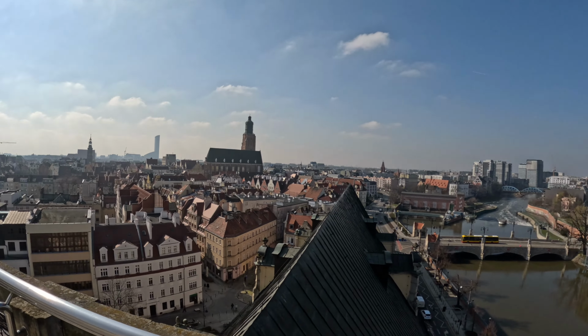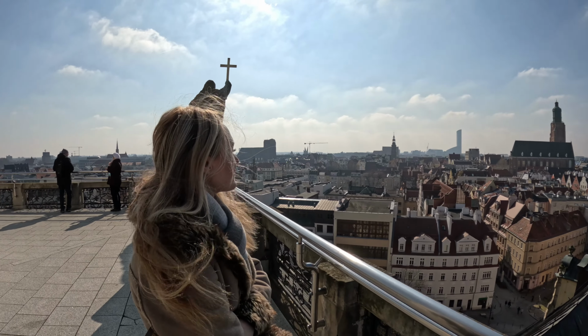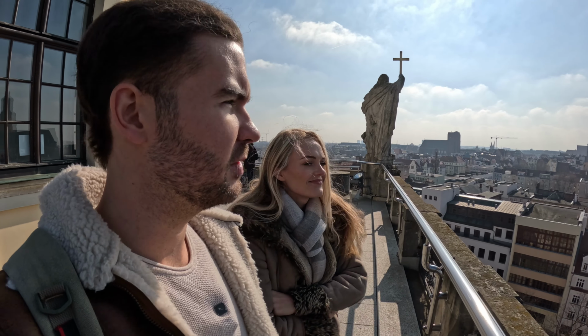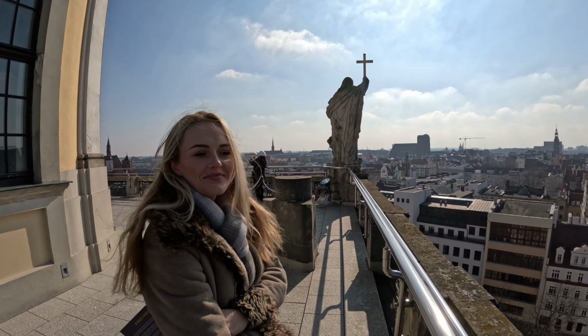So we're currently at the top of the astronomical clock tower, and we have a stunning view of Wrocław on this beautiful sunny day. And you can see the Oder River as well. It's absolutely beautiful. The city skyline is just breathtaking. I'd say if you want a very good view of Wrocław, I'd highly recommend this view because it's just absolutely stunning. You get a whole city view perspective.